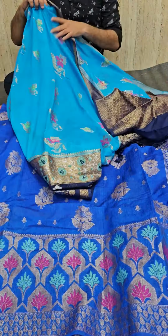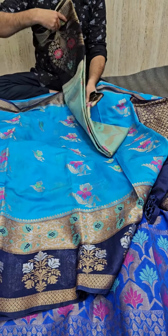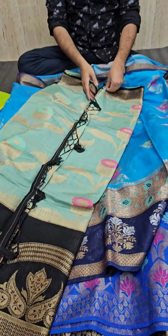Next we have a sky blue color with a dark navy blue color. You can get the view that you will be getting in the border part, a really special border to have. Just have a look at this combination. This you must not have seen.